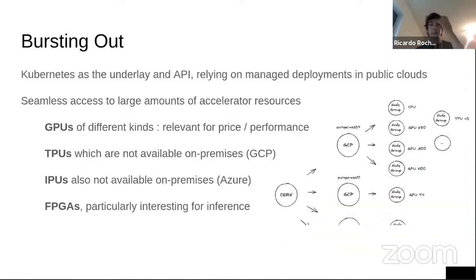So we've been looking at using public clouds for this because we need a large amount of GPUs. Eventually, we'll also have this capacity on premises. So here I would like to highlight that it's very important to be flexible. For us, at least, it's very important to be flexible in how we can use the public clouds. And again, the Kubernetes API is a big plus here.